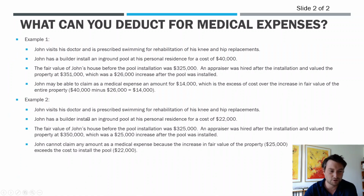Okay, so here's our pool example. We've got two with varying numbers, but the same fact pattern for the most part. So we have John here. He's a taxpayer. He visits his doctor, and the doctor prescribed swimming for rehab of his knee and hip replacements. So John's had a lot of work done, and swimming is top of the list for the rehab. So John has a builder install an in-ground pool at his personal residence, and it costs 40 grand to install the pool. Now, the fair value of John's house before the install was $325,000. After the pool was installed, he had a property appraiser come in, and they valued the property at $351,000. So there was a $26,000 increase in the value of the home after the pool was installed.